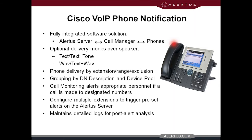There's a couple other really interesting features as well that our customers have really demanded, and that's the ability to also initiate an Alertus notification when certain phone numbers are dialed. So if there's emergency extensions within your system, you want a wider emergency notification to go out to your team, to a building, that kind of thing. You can program presets whenever people call those numbers.